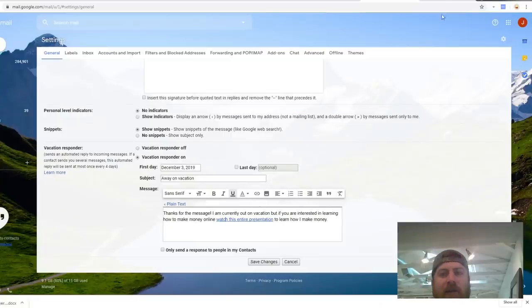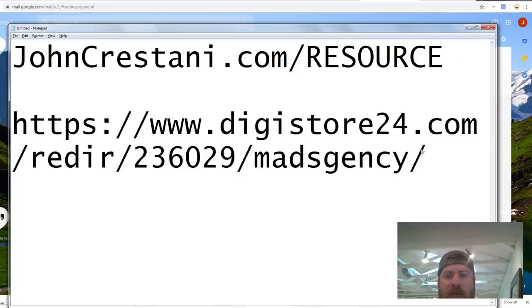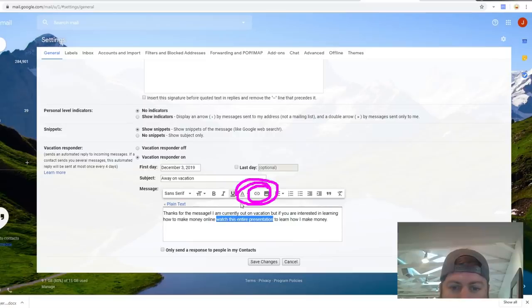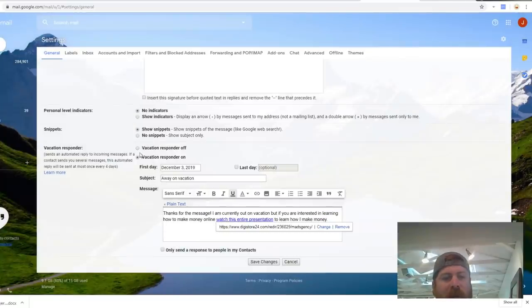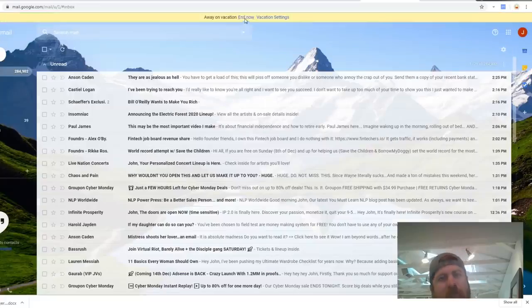So we'll go back here. So we got our link copied, right? And if you want to see my link, it looks like this, right? So I'll copy my link and then I will highlight this. So you want to select this button right there, which means link. Then we paste it in here. See, we have our link, click OK. Then we want to say notification autoresponder on. You want to make sure you send it to everybody, not just people in your contacts. Then you click save changes. That's how the system works.